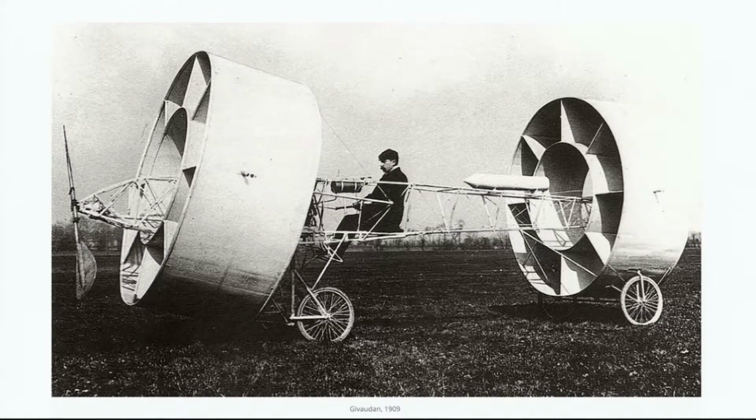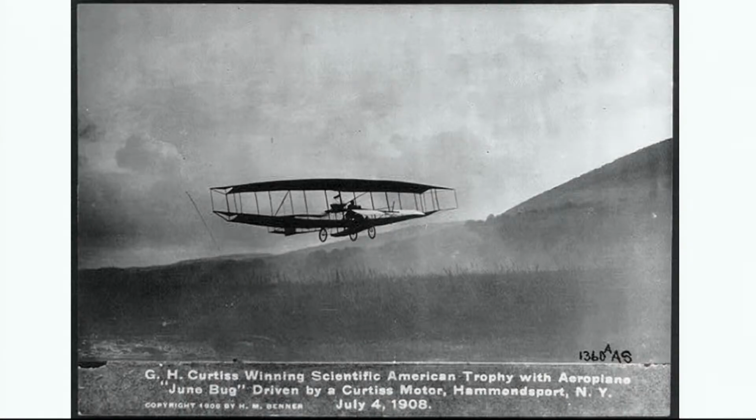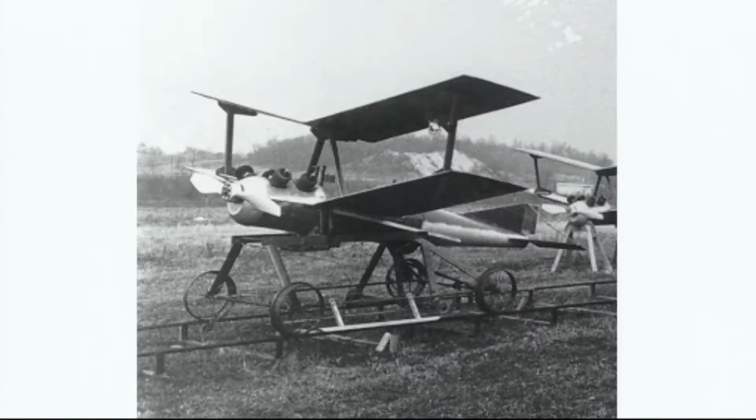But of course, now we sort of know what aircraft should look like. At the time, they all thought that's what they should look like, and each one of them had money behind it. The winning design, interestingly, was not the Wright Brothers. It was Glenn Curtiss who figured out how to use the aileron and figured out how to add a motor, which is a kind of salutary lesson.